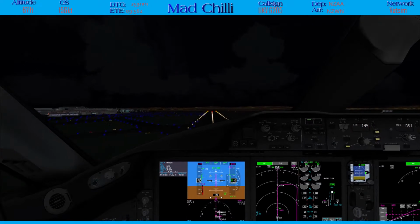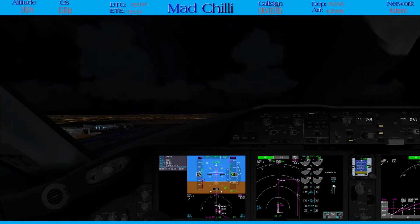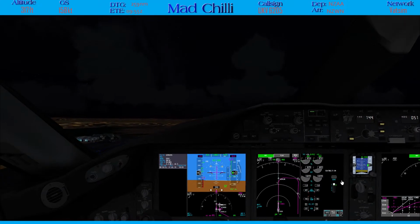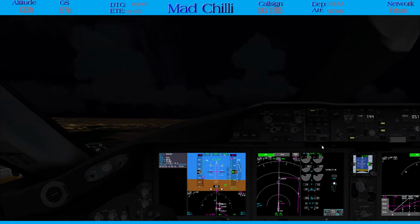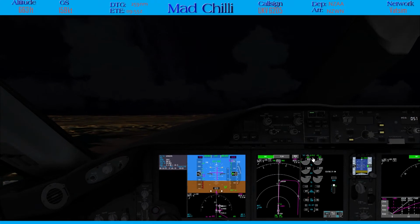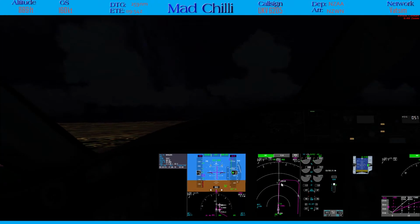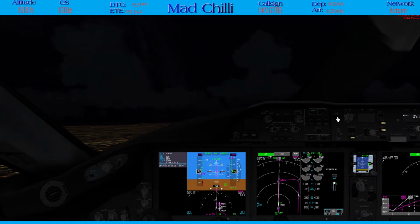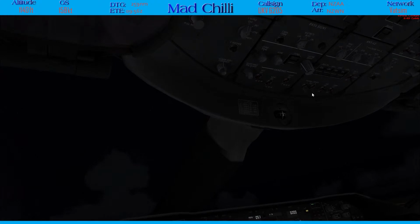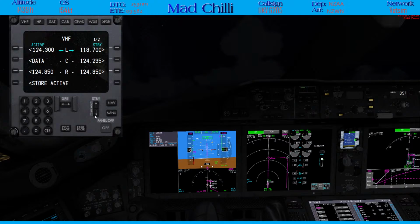And we're in the air, getting lovely FPS today. I don't know what's going on. Positive rate, gear up. Who knows? And we're going to get the autopilot. Actually, no, we'll get the autopilot in at 1500 when we need to contact approach. But yeah, it sounds okay, the plane right now. Right, autopilot can come in now then. Autopilot on. And over to approach 124.3.